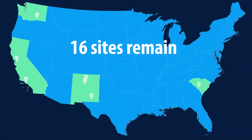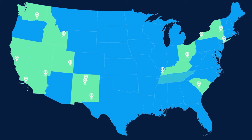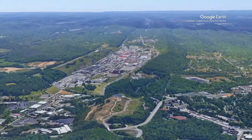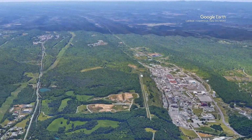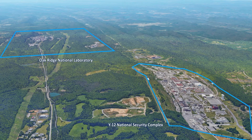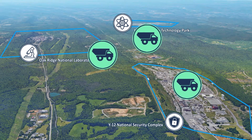Today, 16 sites remain with active environmental cleanup. One of those sites is in Oak Ridge, Tennessee. The Department of Energy's Oak Ridge Reservation contains 3 distinct sites: the Y-12 National Security Complex, Oak Ridge National Laboratory, and East Tennessee Technology Park. Each site supports different programs for the Department of Energy, while EM leads cleanup efforts at all 3.